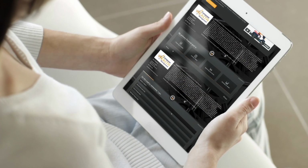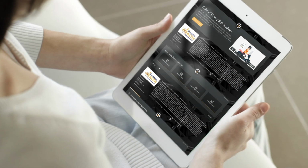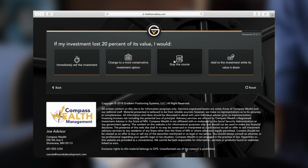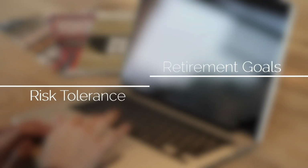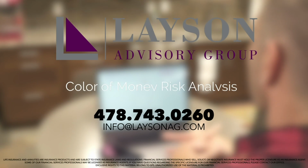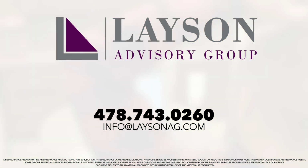This 11-question self-assessment will help you explore your feelings toward uncertainty and predictability of your assets. In just a few minutes, the analysis delivers a numerical score and a brief explanation of your risk profile. Armed with your score, you will have a better understanding of your risk tolerance, which can help determine if the risk among your current assets aligns with your goals. Take action to protect your hard-earned money from unnecessary risk with the Color of Money Risk Analysis.